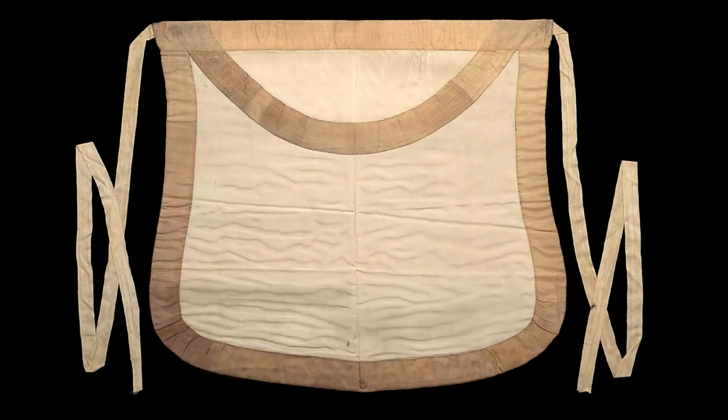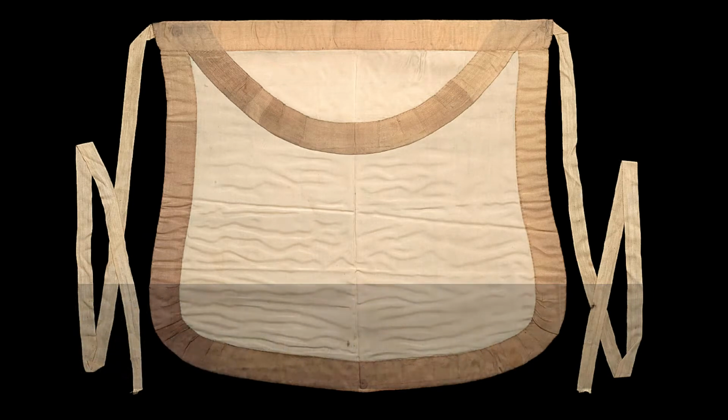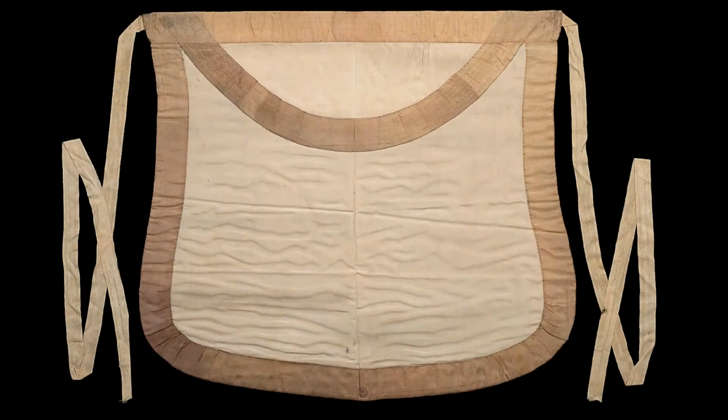The story that I've just told about Isaac Irwin and Lafayette in Tennessee is bolstered by the existence of this apron. This one is in the collection of the Grand Lodge of Massachusetts, and it was worn by Lafayette in Boston when he assisted with laying the cornerstone of the Bunker Hill Monument on June 17, 1825. And at the end of the banquet, following the ceremony, Lafayette gave this apron that he was wearing to one of the marshals who had assisted him that day.